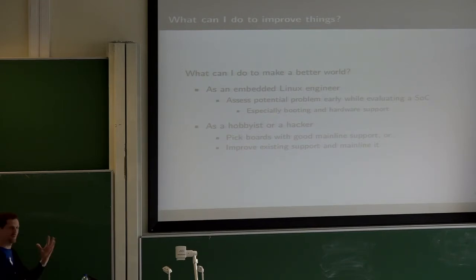Another thing you could do, and that would be very much appreciated, is roll up your sleeves and start improving support and mainline it. It happened with other systems on chips, like the Allwinner family, for example, and the result is great. But I'm afraid this is not work for a couple of days, absolutely.